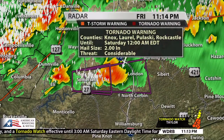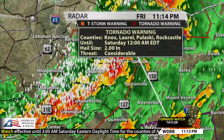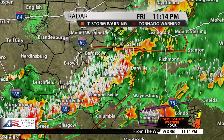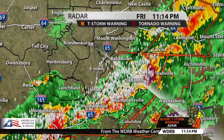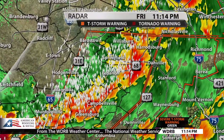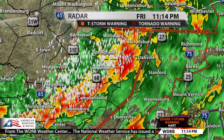2-inch size hail, 9 hours after it formed, with a tornado confirmed on the ground. This is absolutely a really legendary supercell. I think you might be able to argue one of the supercells of the year. So let's do a storm track on here. Remember, these storms are rocketing off to the east.